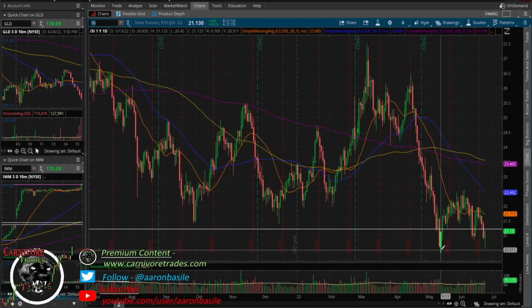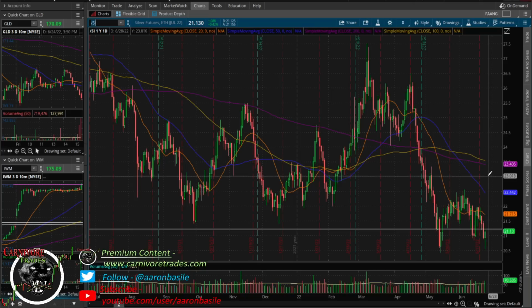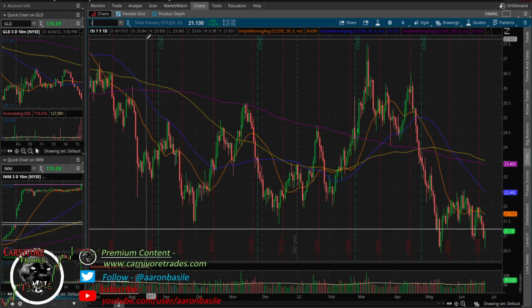It did try to put in a higher low. We'll give it the benefit of the doubt there. But it's really got to get back above 22 to really have any momentum for a move up to 23. Otherwise, I think it's going to head lower here in the next couple of weeks to months.